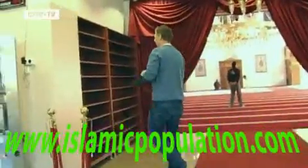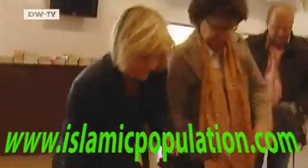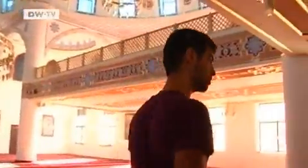Every month, some 5,000 visitors remove their shoes here to take a tour of Germany's biggest mosque. It's in Marxloh, a district of the western city of Duisburg. And it's remarkable not only for its size. There can be few mosques so keen to welcome non-Muslims. The tours are just one sign of this openness.